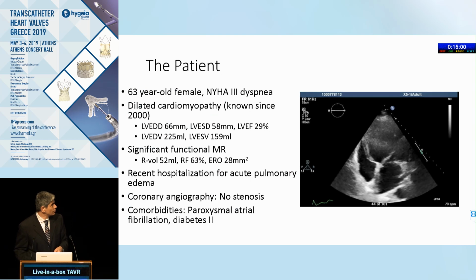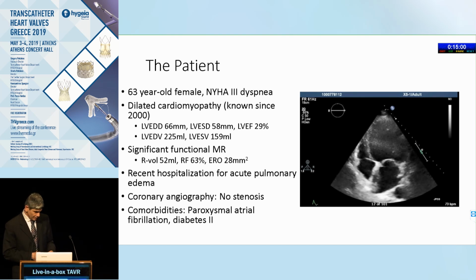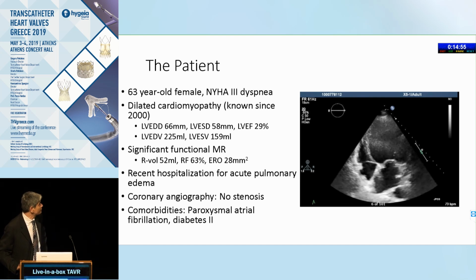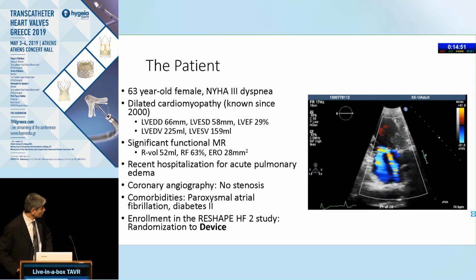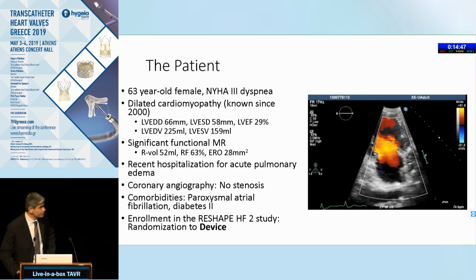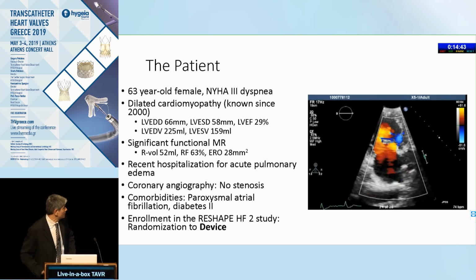This is a 63-year-old female with dilated cardiomyopathy, which she had for many years. You can see the numbers indicating a severely dilated left ventricle and significantly reduced ejection fraction. She also had significant functional mitral regurgitation, with a regurgitation fraction of 63%, an ERO of 28, and a regurgitated volume of 52 mL.